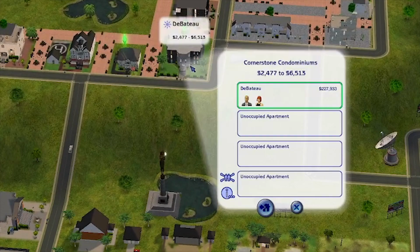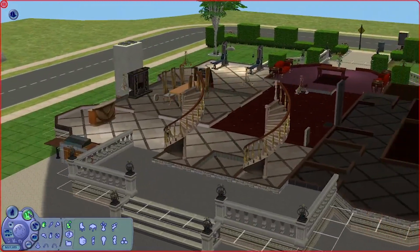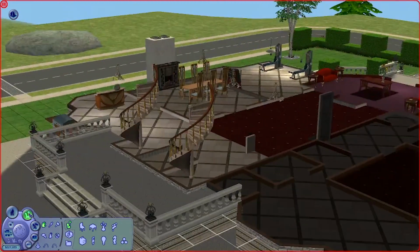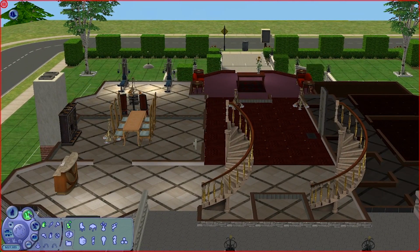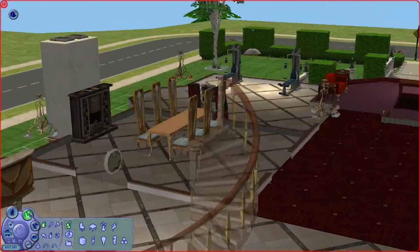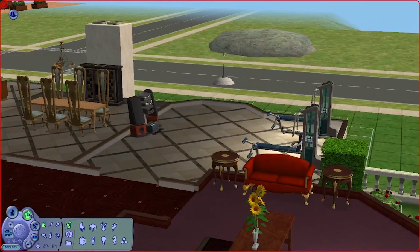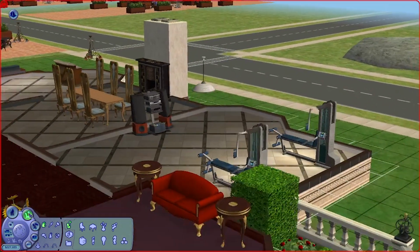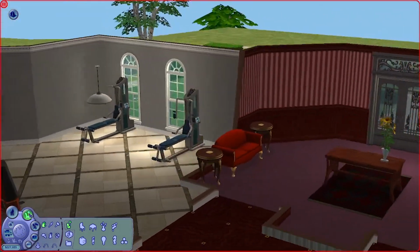Our next lot is Cornerstone Condominiums, which is lived in by the Batu family. Okay, right off the bat, this apartment just screams luxury because of the marble flooring and the spiral staircases leading up to it. We have a nice fancy dining area on the ground floor. We also have some gym equipment, although I don't think people would work out there. It seems a little too fancy. In front of that, we have a lounge area and a unit of apartments over here.